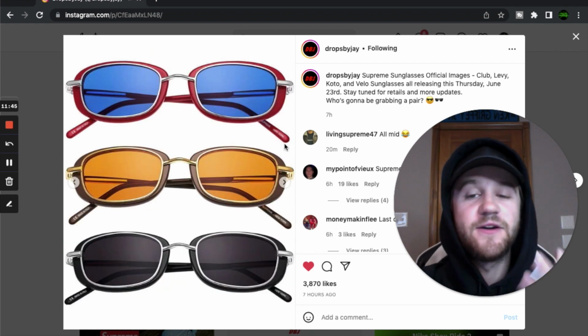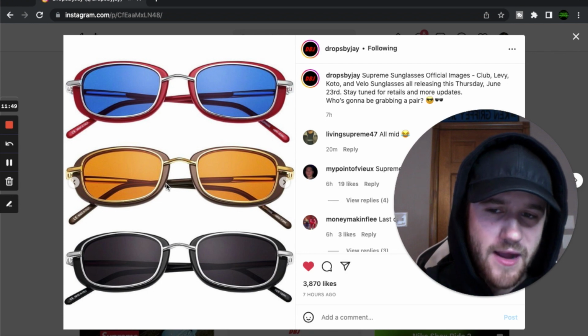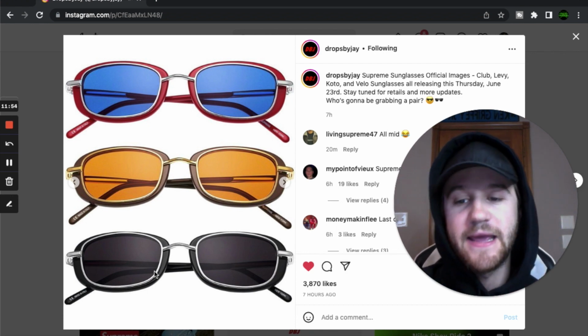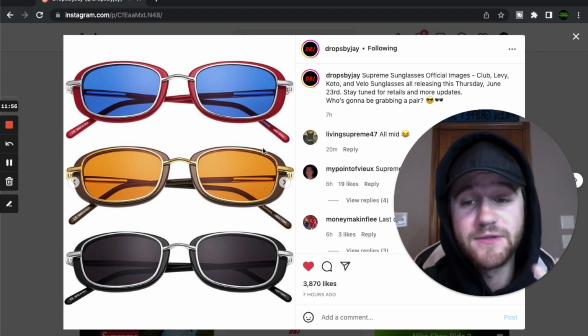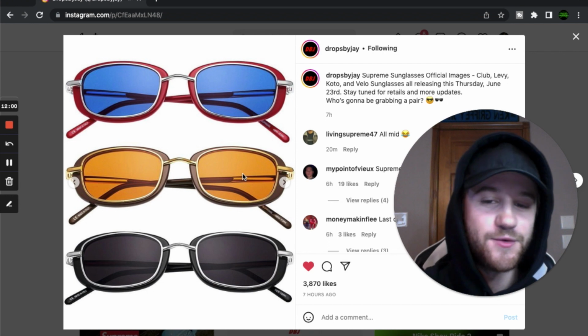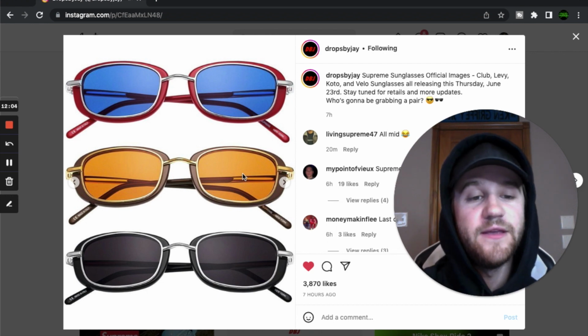And then yeah, these are definitely my favorite. I think the brown and gold ones are the cleanest in my opinion, but I would wear the blue and the red ones, and also the black on black. I think these ones are just super sick. The double face type thing is really cool, and yeah, I thought these are just really sick. Definitely my favorite of the sunglasses for this week.